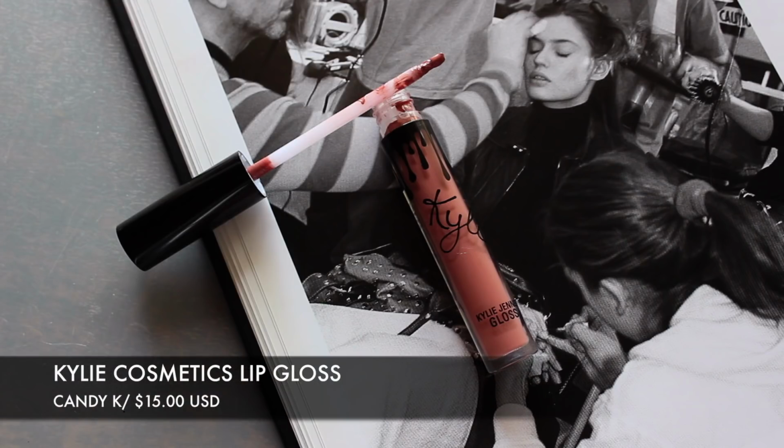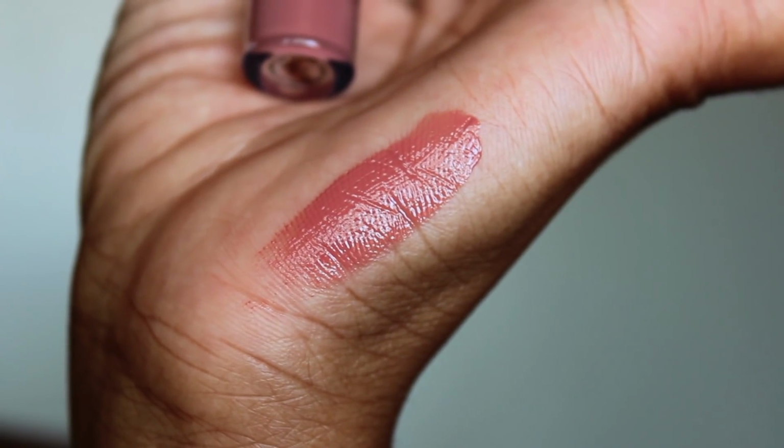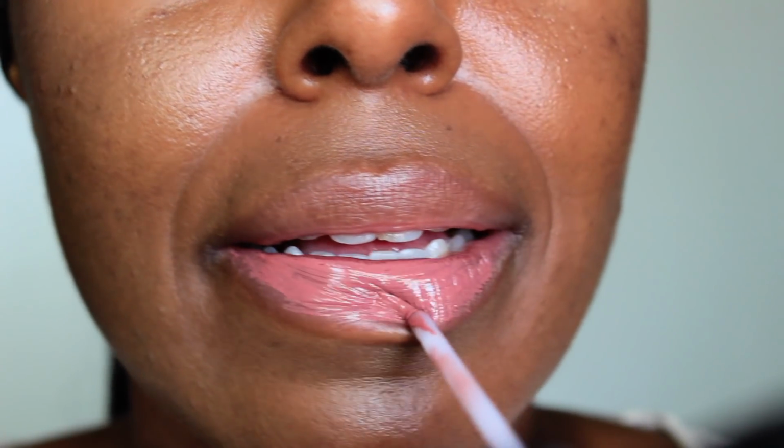Last is an actual lip gloss, so Kylie's lip gloss. This is in the shade Candy K. It was either Cocoa K or Candy K I wanted to try out, so it's good I can try it in person. Now, same packaging as the liquid lipsticks. This is the issue I have, is the wand. I don't like these haired type wands. I prefer the wand that it was for the concealer, or just something that had a little bit more control. I can wear it by itself, or with the lipstick, which is why I wanted to get this shade as well, because it goes flattering with Troublemaker.